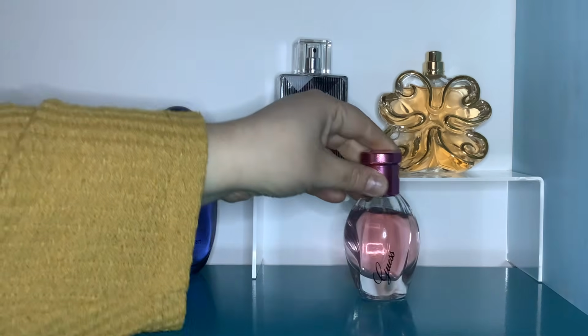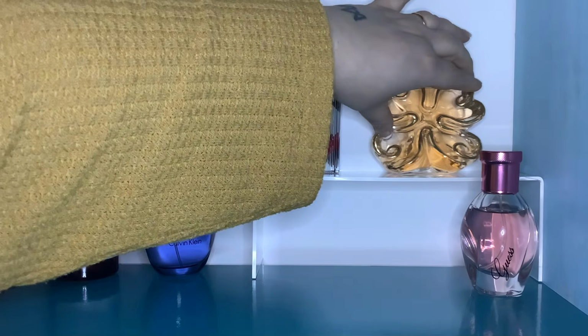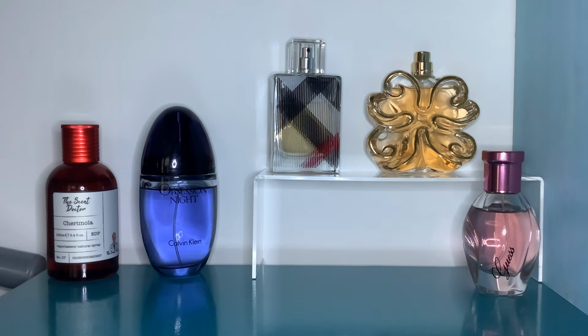This is Guess, and it's Guess Girl, with this pretty pink liquid. It's tricky because it's not generic, because I can't tell you anything else that smells like it. I've not smelled anything that smells just like this, but at the same time I don't smell it and think, God, what an interesting perfume. It's just pretty, you know. It is pretty in a really classically girly, fruity, floral, pink smelling way.